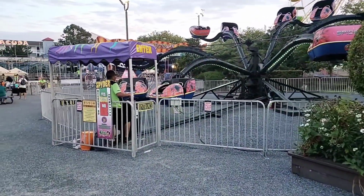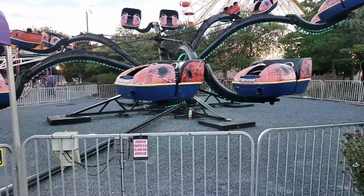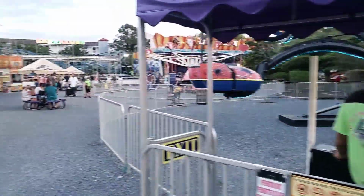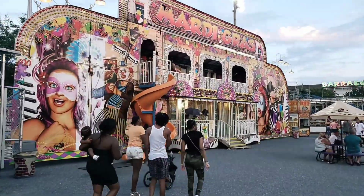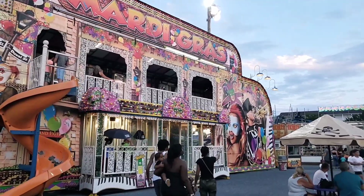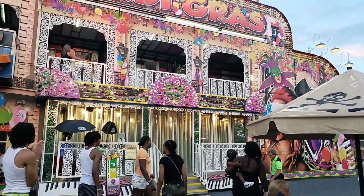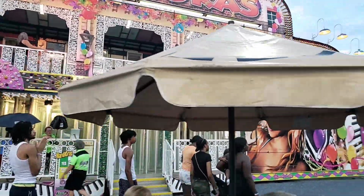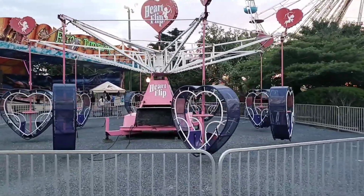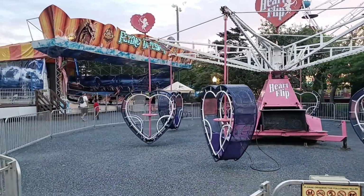Here is the spider ride that we saw on the map, themed suspiciously close to Spider-Man, but far enough away to avoid copyright, just like the Madagascar ride. Here is a Mardi Gras themed fun house that starts off with a mirror maze. This is one of 3 different mirror mazes at the Ocean City Boardwalk area. One of them is owned by Ripley, and another one is owned by another amusement park that we will look at another time. Here is Heart Flip, which is similar in nature to the Twister. You ride in these heart-shaped vehicles and spin them as the ride itself spins around.